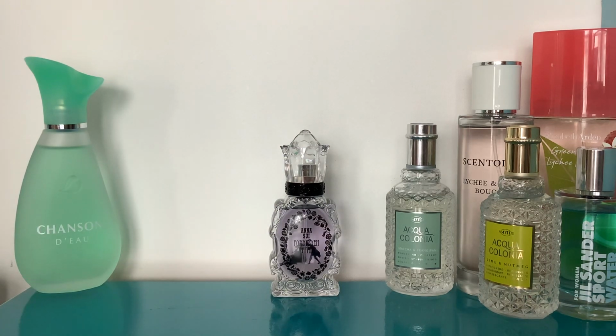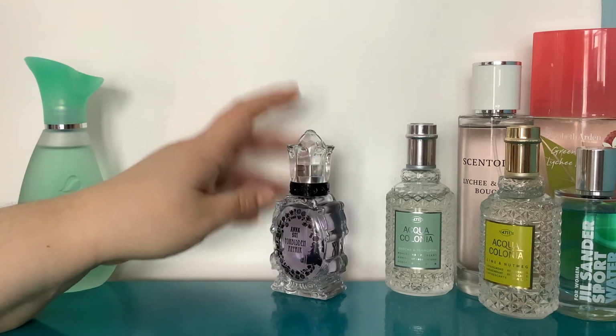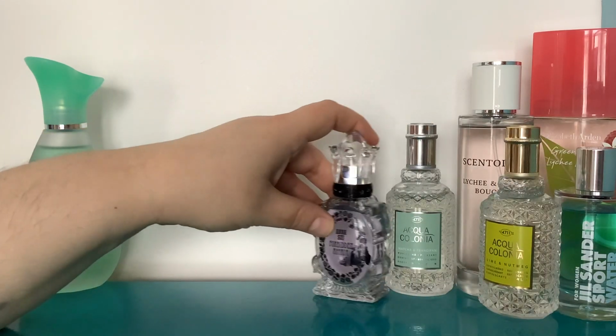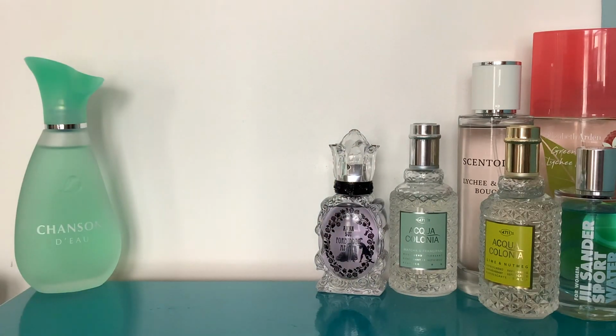If you don't want something soapy, you don't want something shampooey, you just want something that has a bit of a blackcurrant vibe or a berry vibe, this is a nice one. I think that's quite a reliable perfume. Where should I try and put that? Let's see. How much have I got left?